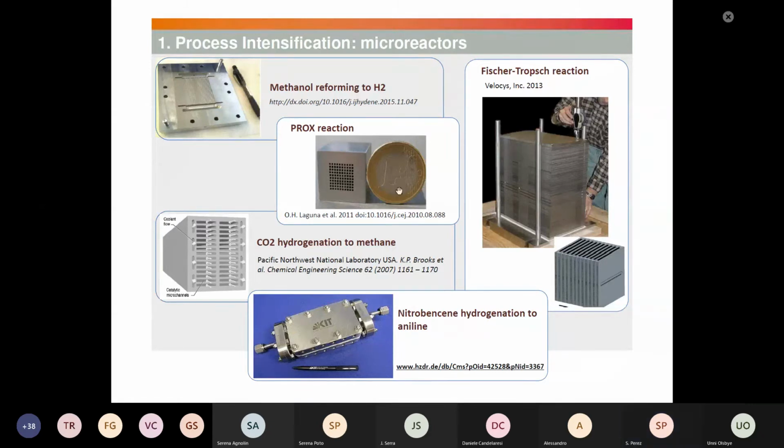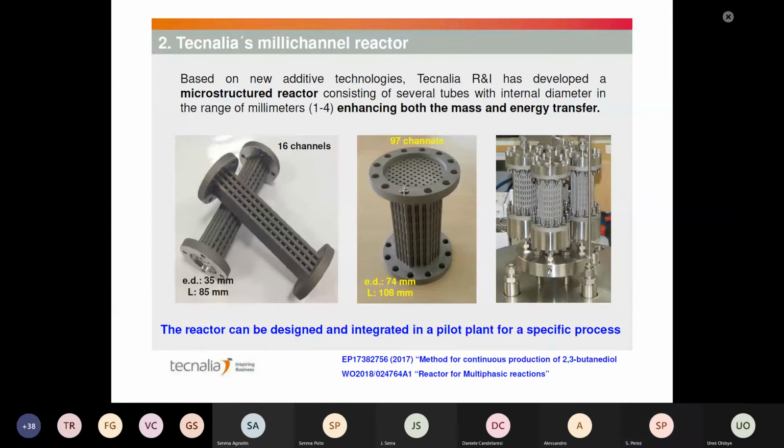Next slide, please. To solve the problems detected in the microstructure reactors, Tecnalia has developed a milli-reactor consisting of several tubes with internal diameter from 1 to 4 millimeters. This design improves the mass and energy transfer in the process. In this slide, you can see the reactors already manufactured, from 16 to 97 channels in reactor. In all these reactors, the catalyst is filling each channel of the reactor. Next slide, please.